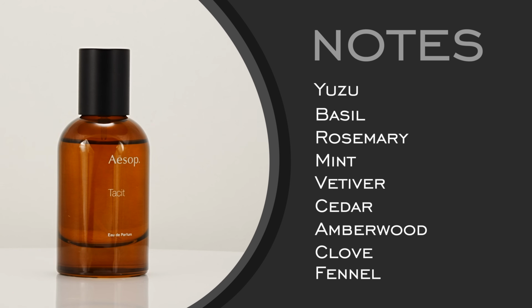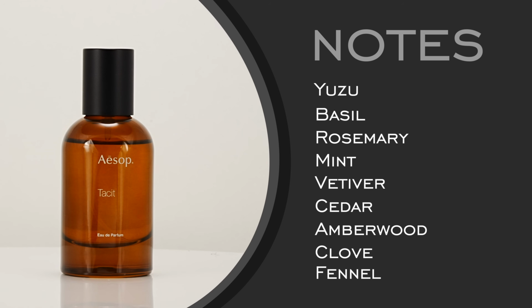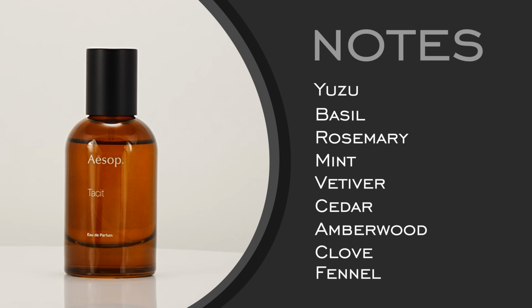Yuzu, basil, rosemary, mint, vetiver, cedar, amberwood, clove, and fennel. Not one that's talked about a lot, but I'd recommend checking it out. I wore it a ton over the summer.